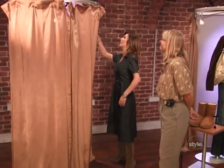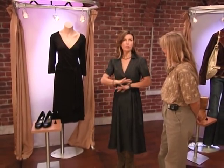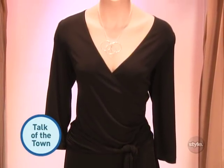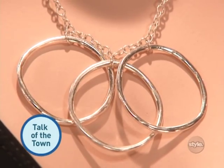So, talk of the town. Ooh. Men will see you in a completely different light when you wear this lovely, sexy black wraparound dress. Very different to work boots and flannels, would you say? Mm-hmm. And some round toe heels and silver jewelry to finish it off, give it a real elegant look.